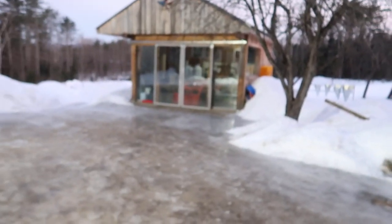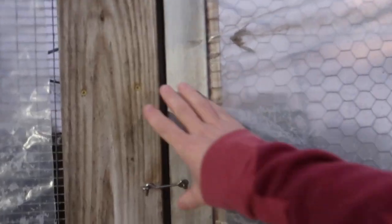Good morning, Modern Homesteaders. It's 13 degrees out right now. Oh, it looks like an ice skating rink behind me. Everything froze up solid last night. Everything that melted, all the driveways and walkways. You have to be cautious walking around today.